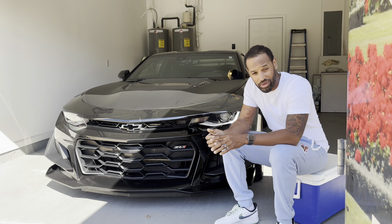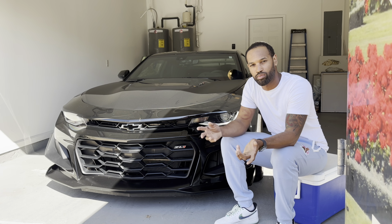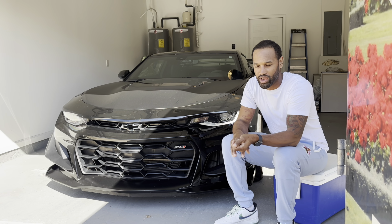But like I said, most of the time I'm driving in sport mode. I don't ever have it in tour, and I rarely have it in track. If I have it in track, I might be going a short distance just because I want to hear the snap, crackles, and pops. So I'll do that, but it ain't often that I'm in track at all. I'm always in sport mode anywhere I go.